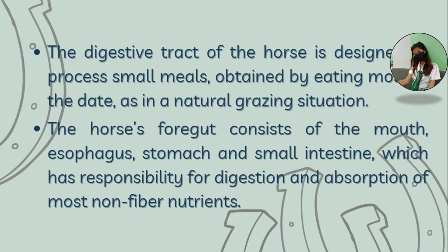Whole grain in the feces may indicate that the teeth may need floating or that the horse eats too rapidly. The digestive tract of the horse is designed to process small meals, obtained by eating most of the diet as a natural grazing situation. The horse's foregut consists of the mouth, esophagus, stomach, and small intestine, which has responsibility for digestion and absorption of the most non-fiber nutrients.